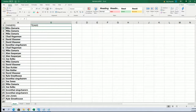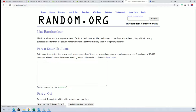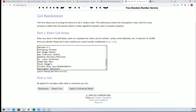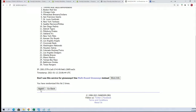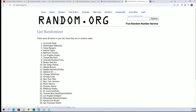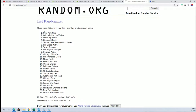Here we go with the teams. Bing, bing, bing, bing, bing. Seven times. Lucky number seven.